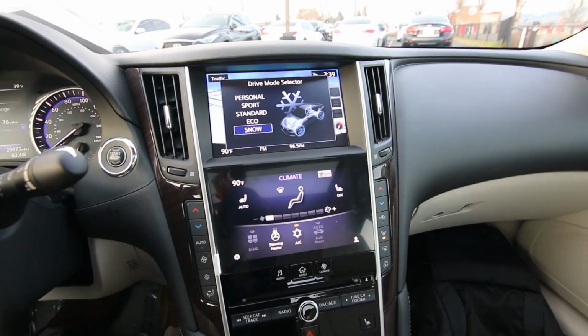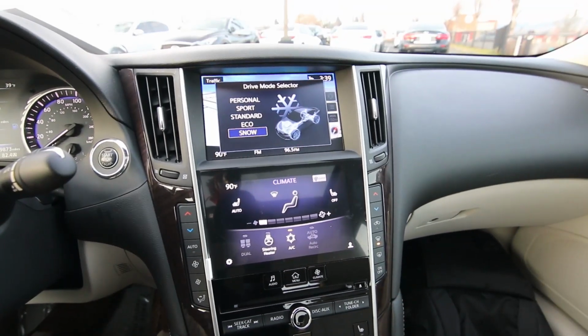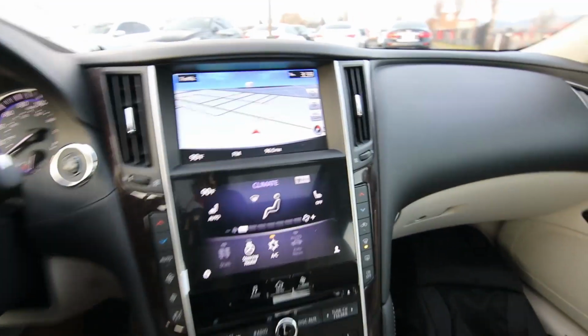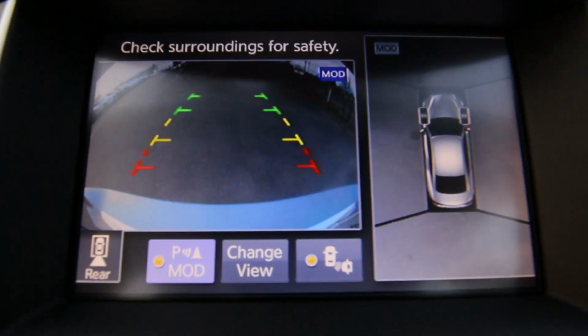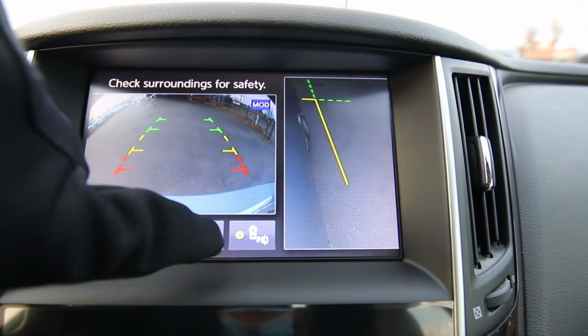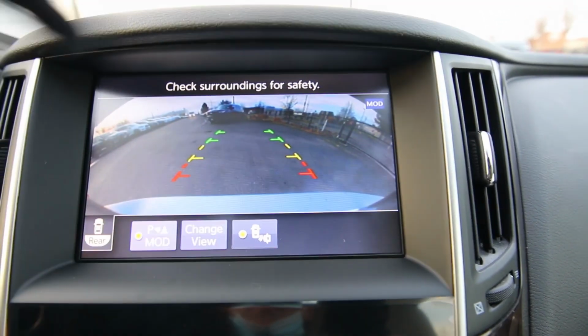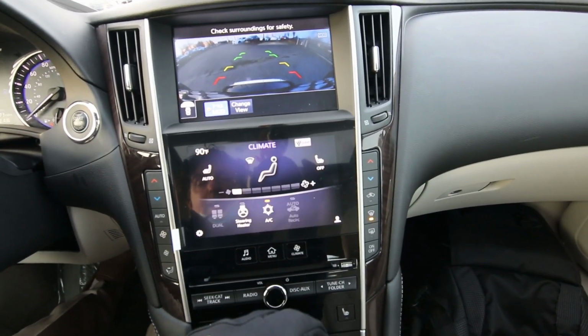You'll notice that the Infiniti Q50 has two screens. It's actually one of the first vehicles of its kind to have a dual display system like this. The top screen is for navigation, parking camera, 360-degree round view monitor. You can also change views. The bottom screen is a tablet-like interface for vehicle settings and apps.